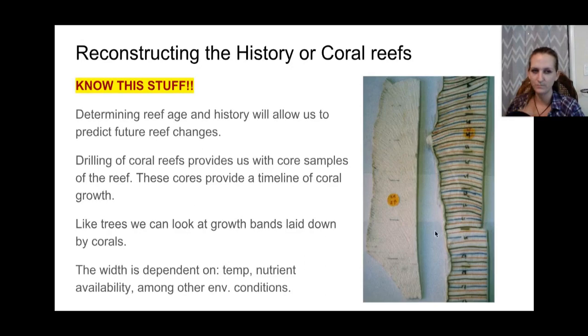All right. How wide they can grow themselves will be dependent on what the temperature was like, what the nutrients were like. Did they have a lot? Was there a limit? Were there other environmental conditions? What was the pH like? Was there a lot of dissolved oxygen there at the time? So that's the benefit of using coral reef history, core data.